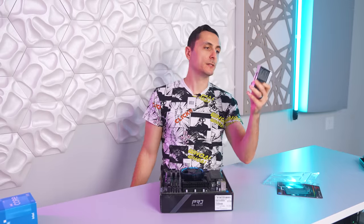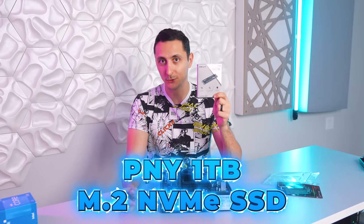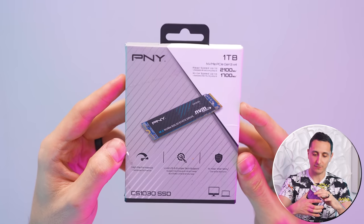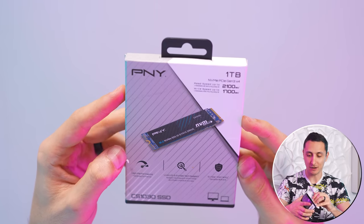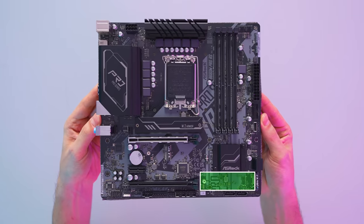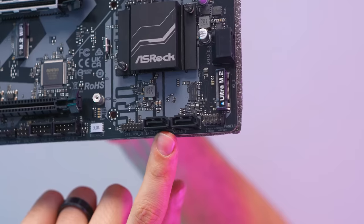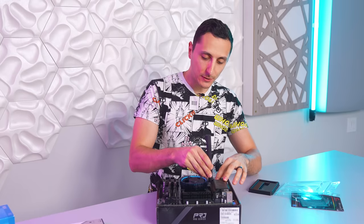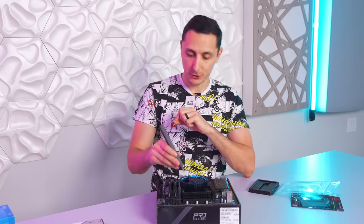For storage, we're keeping it simple with a 1TB M.2 SSD from PNY. This is actually one of the best deals I can find currently on a 1TB drive. We still have an extra M.2 SSD slot to use, as well as 4 SATA ports, so you can add one more M.2 SSD in the future and up to 4 hard drives or 4 2.5-inch SSDs.